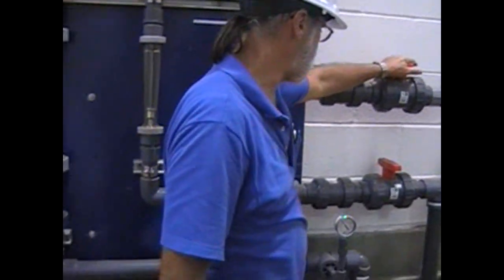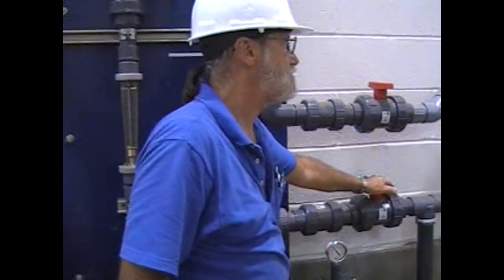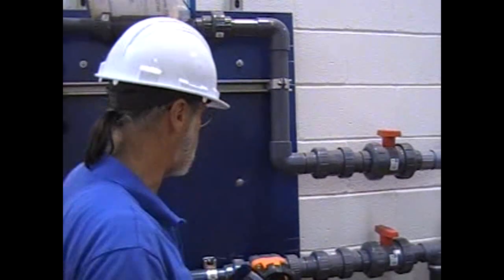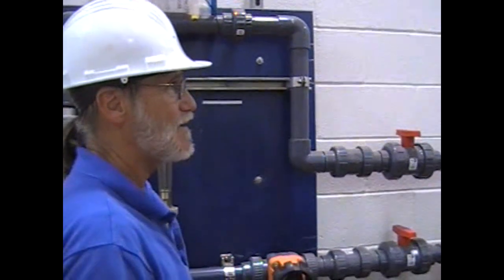Water supply, water discharge, bleach supply. And like I say, I'm surprised I'm not seeing a valve there. That's crazy. Look at it.